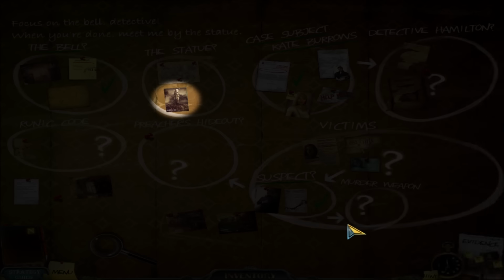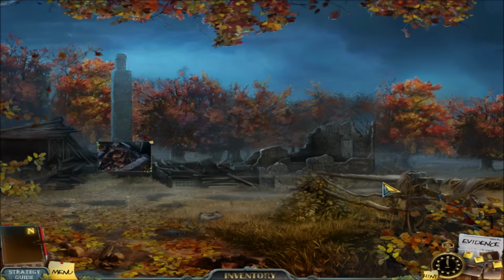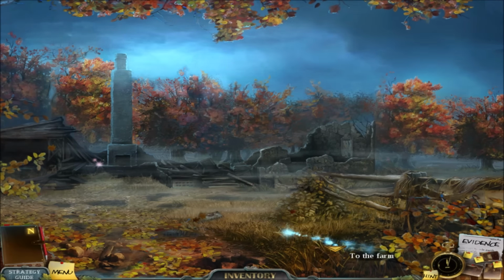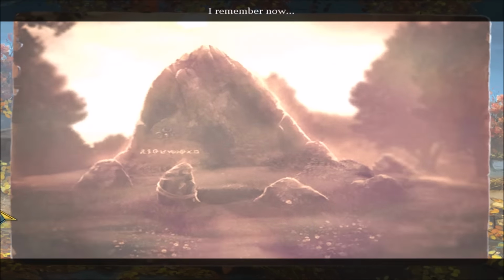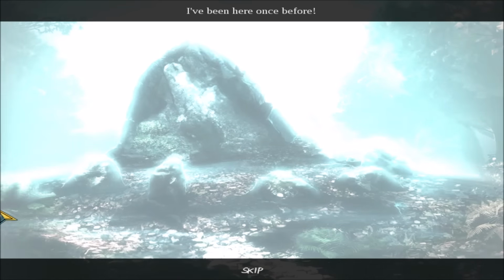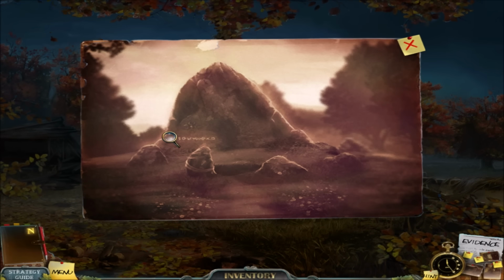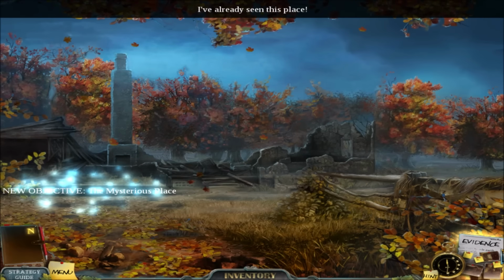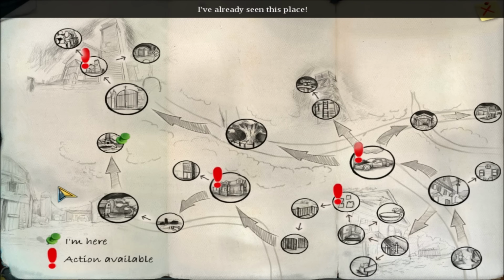I'll use one more hint to make sure I'm done with evidence here. Evidence is really tricky in this game. Evidence says we are done with this area. Nice. And the hint button says I forgot to look at this. I remember now. Been here once before. I went to a creepy rock with runes on it once before. I want to find that mysterious place. I sure do.